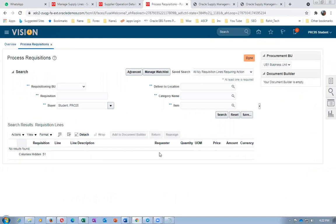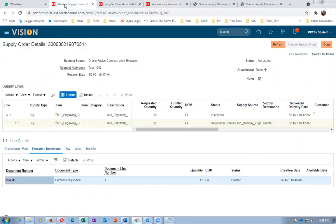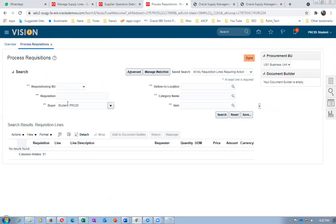The process requisition is there. I know that. So what is the requisition number? 204083 is the one. And then we can even say the buyer has searched on search now. Buyer, you should not mention actually, don't mention the buyer. Otherwise, it will not be giving. Make the buyer as blank and then make a search now.